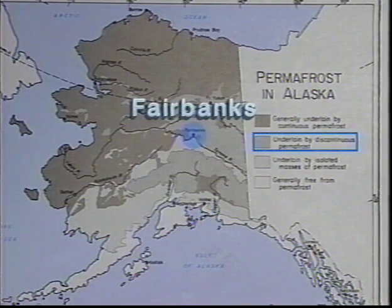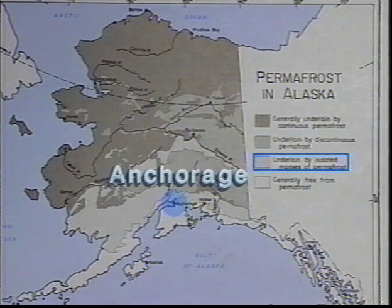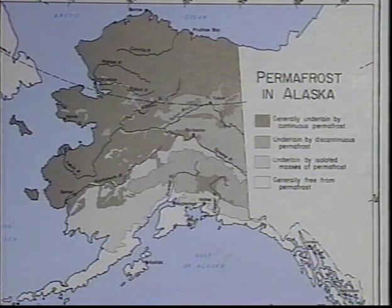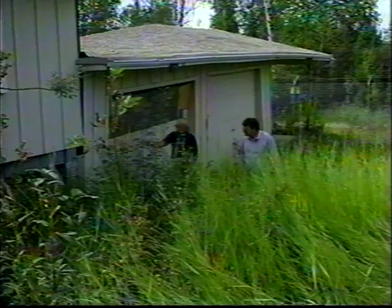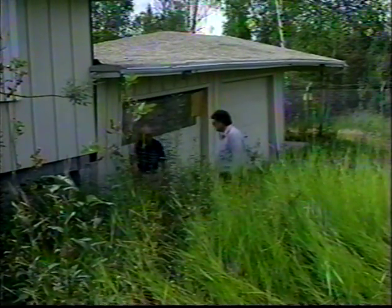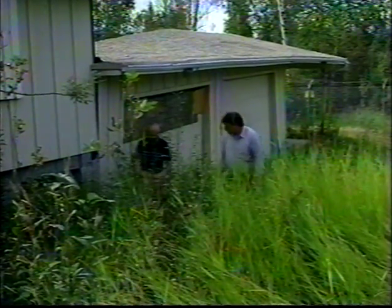That is, we may or may not have permafrost at any given location. Nome is underlain by continuous permafrost. Anchorage may have isolated masses of permafrost, and Juneau doesn't have permafrost. There are more specific maps in many local government offices. At this juncture, it is critical that we have local expertise at our fingertips. Knowledgeable local people probably have a fairly accurate view of whether there's permafrost in a given area or not.